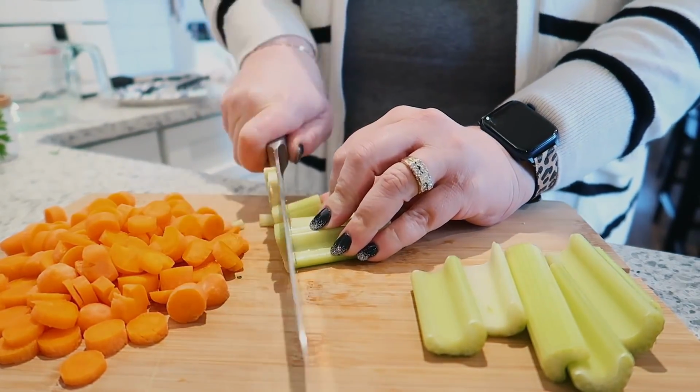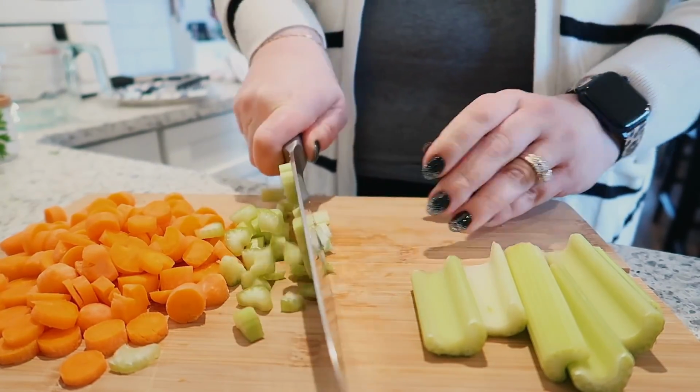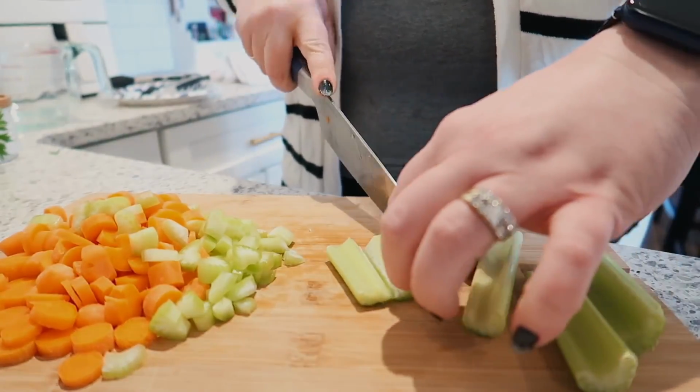Actually, both my kids really like this. So if you have kids at home, even picky kids, I think this is a fantastic Instant Pot recipe for you to try. Super easy, quick, and crowd pleasing.